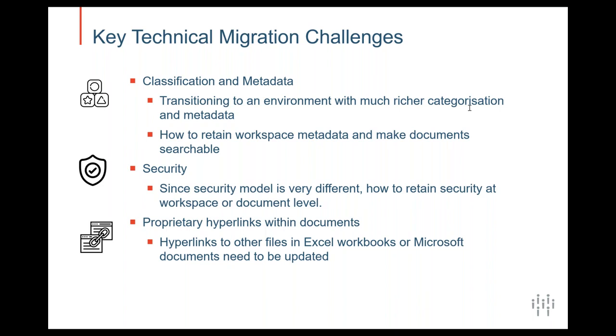This is also an opportunity for you to see how your current business is structured and how you can take this as an opportunity to enrich that classification, enrich that metadata. Perhaps you didn't have enough metadata on source. So how can you make it better so it can be much more searchable, or you can categorize that better?